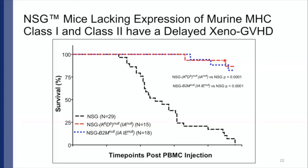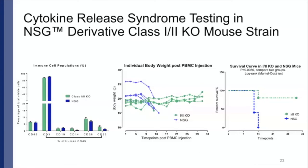So the model that we chose to take was an MHC class 1, class 2 double knockout on the NSG background. To test the cytokines released, to make certain that that was not impacted, this is not in tumor-bearing mice. Again, when comparing the NSG versus the class 1, 2 double knockout mice, you can see that they have comparable levels of human immune cell engraftment in all the cell types looked at.